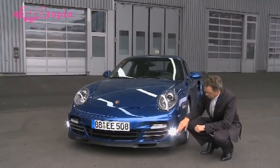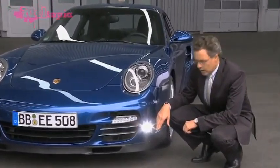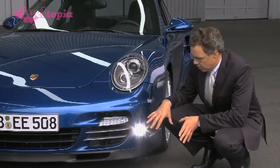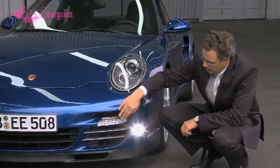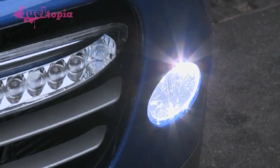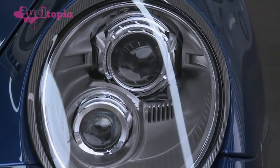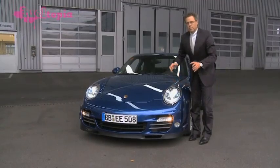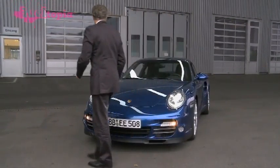What we can see here in the front is the new LED daylight driving light. This really gives an identification to the car during daytime in the front. Together with the LED indicators, it's a new and even more aggressive appearance on the front. With the new headlight system it is possible to maneuver the angle of the headlights and to give optimum lighting towards the way you are driving to.